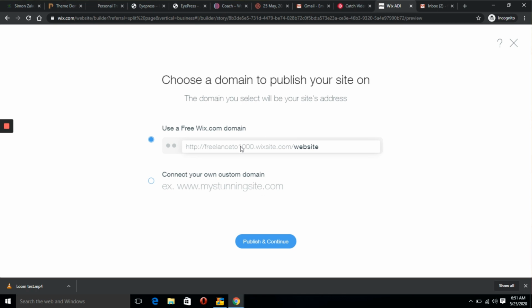So you can select. Now, they automatically put a free domain for me, which I wouldn't advise. The next thing you want to do is click on publish and continue.